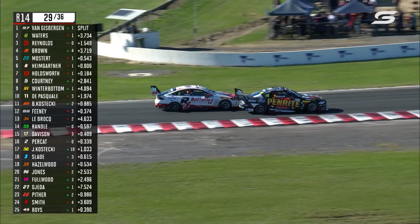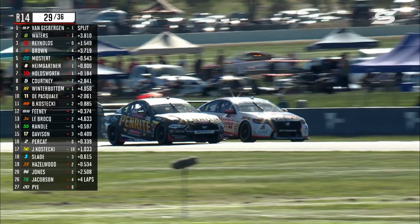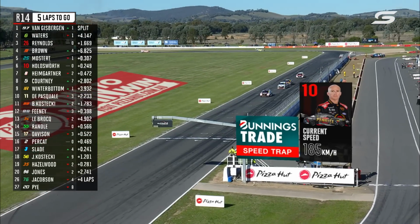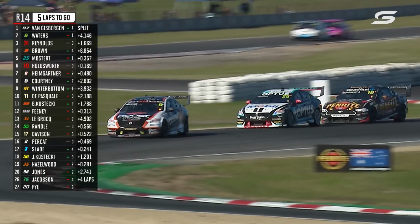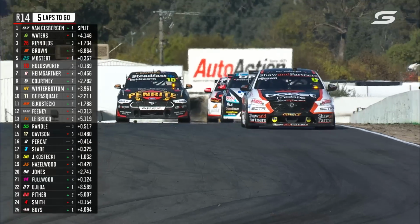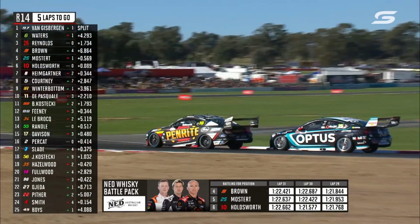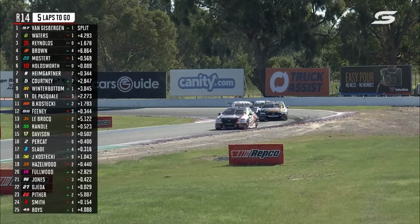Nice move down the inside by Lee Holdsworth. Space given by Heimgartner, who battles back on what will become the outside at turn 11. And Lee's got this job done. That'll get him up into 6th position now. He wants to try and clear Brown, and he needs to shake Holdsworth in the process. He doesn't want to end up getting passed by Lee, which makes that next task even that much harder, and he's half a chance to end up getting snapped up. Look at, here we go. Lee down the inside, and I reckon he might have him. He has. Nice. Nice manoeuvre. Well done. No contact.